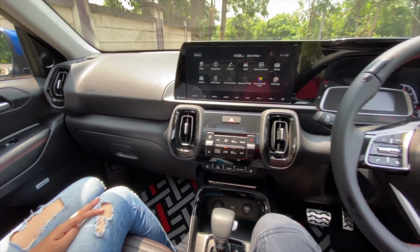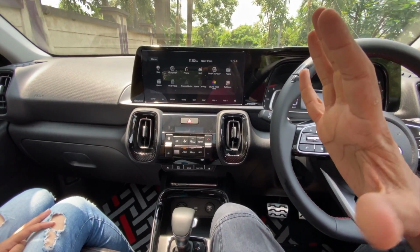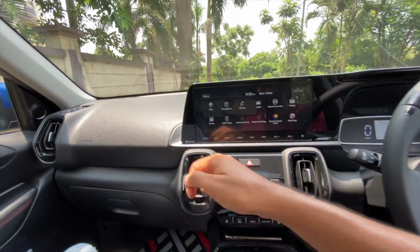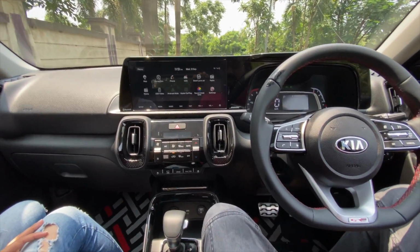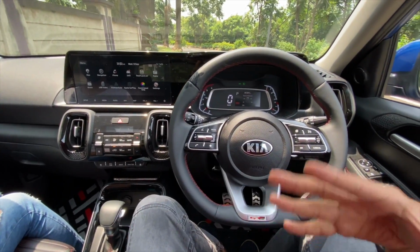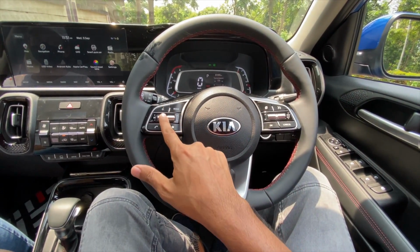Now, in terms of the appearance of the dashboard, this gets a black dashboard, which kind of looks sporty but doesn't give it the big feel. It's not bad in terms of quality. It only has a lot of hard plastics, more so lower down, a lot of hard plastics on the dashboard of this vehicle. Now, everything wraps around you. Yeah, this infotainment system, the steering, which is the GT Line spec steering, which gets a flat bottom. You get the red stitching here. Beautiful controls. The buttons are really very nice.